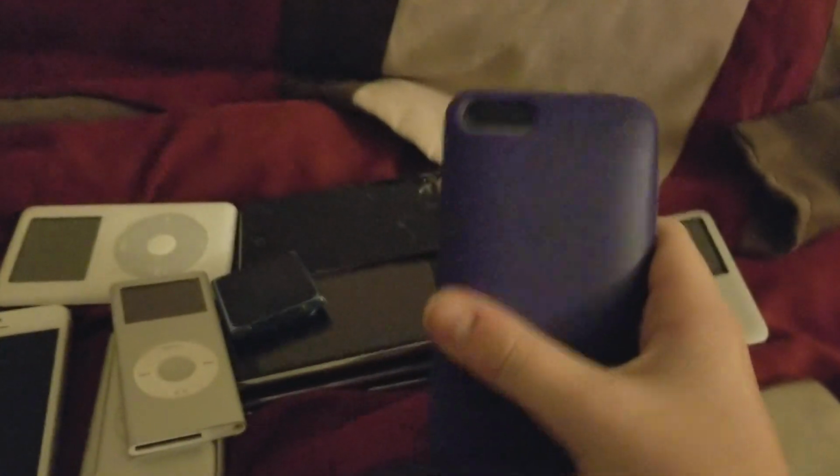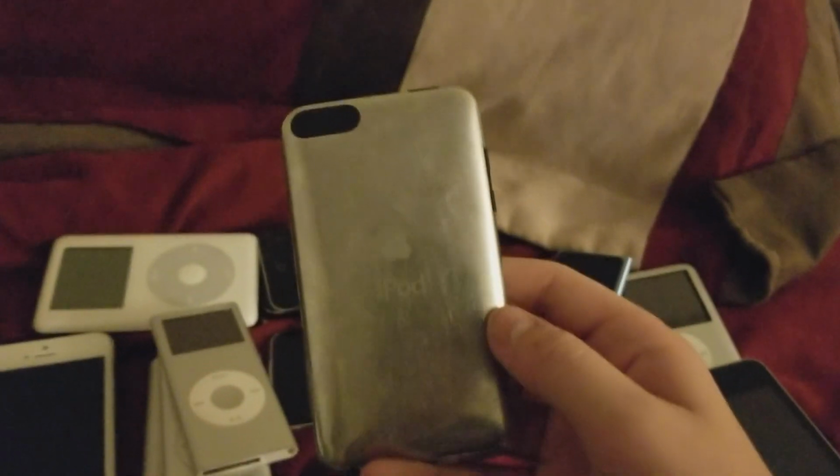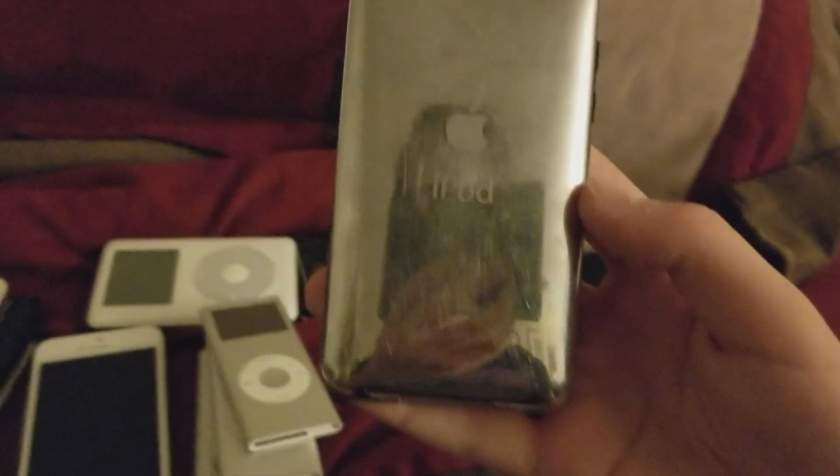I don't know. I keep finding them. Then here's this one. This one works completely fine. They're all 8 gigabytes, so I didn't really memorize the iOS versions. I think they were just all on the same one, the newest one. Here's this one, 8 gigabytes. They're all in pretty bad condition. They're all in the same condition, actually. 8 gigabytes. And then here's another iPod Touch 2nd generation, 8 gigabytes.